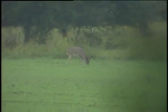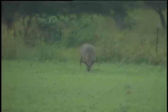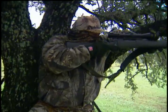If I can get on him. He's got to turn. Ready? He's got his head down. He's got to look up and look away, or turn broadside. Ready? Neck, I'm not gonna shoot him in the neck. There he goes, he's turning, he's turning.